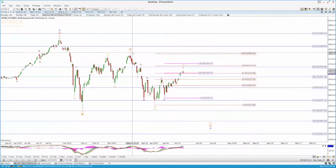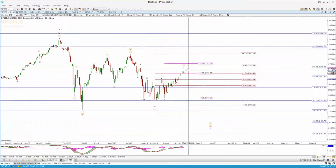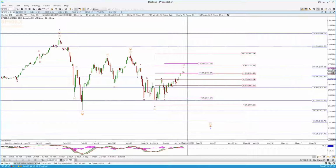Just zooming into the 4-hour chart, there's the A, A, B, C. You can see we've poked our head above the 1.0 and the 618, which does open up the possibility that we go to 2741 before we drop. Not necessary, and I am expecting a drop imminently now in the S&P 500.